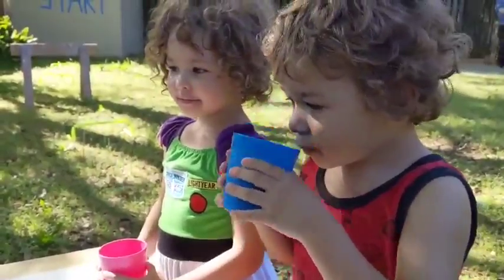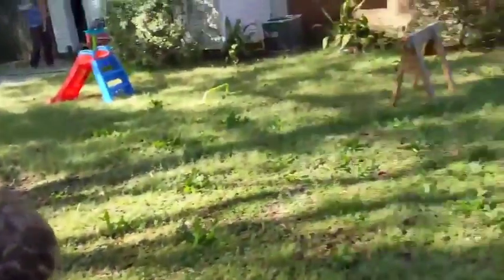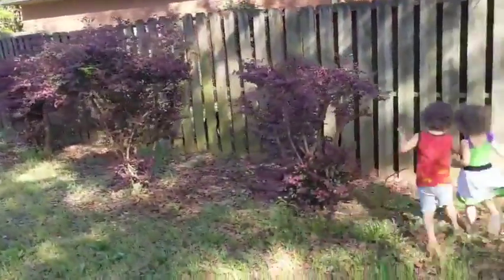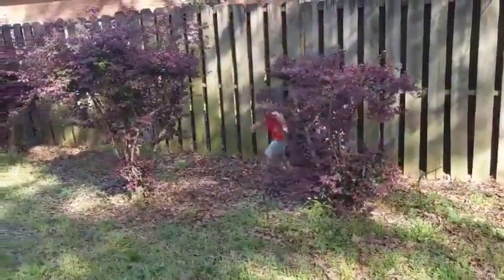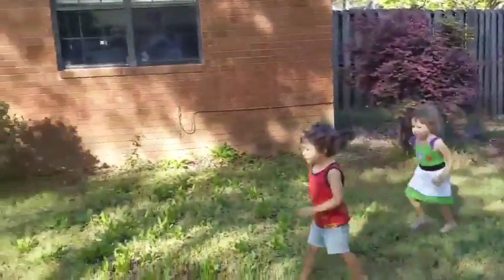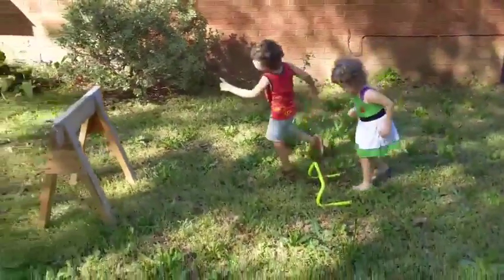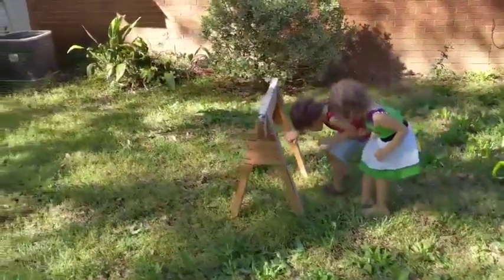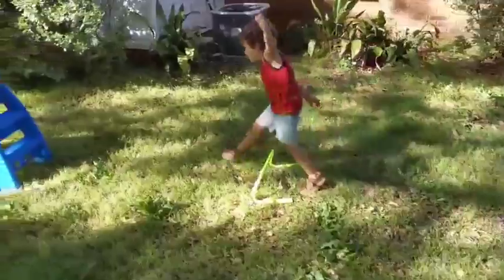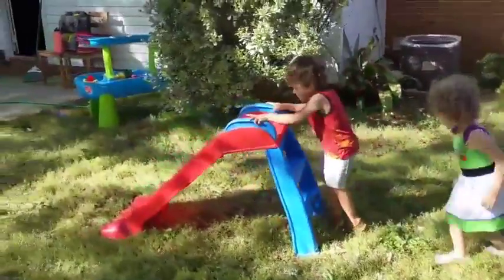Go, go, go. Yeah, run around the bush. All done. All right, go run around the bush. Yeah. Good job. Now over the hurdle. And under the sawhorse. And over. And down the slide.